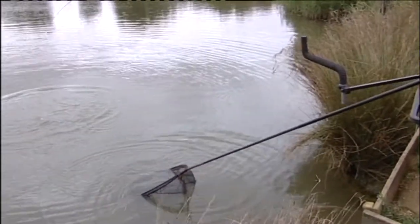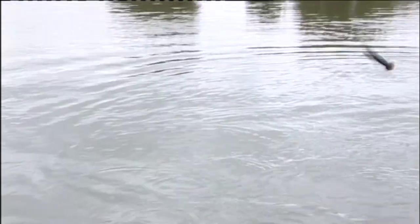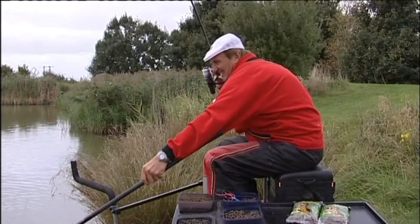Right on the top now. This one, probably the first fish of the day, is probably only about £5. Oh, it's still a nice fish. You can just see the pellet still in its mouth. Wow.